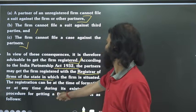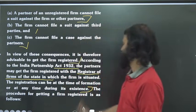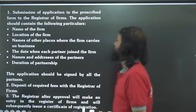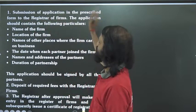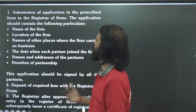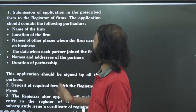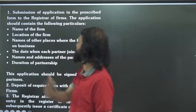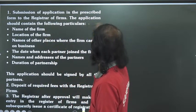The procedure for getting a firm registered is as follows. We can check what the procedures are to register a partnership business. The first one is submission of application in the prescribed form. A particular form is available with the registrar. From there we should collect the form and follow the procedure the proper way. Submission of application in the prescribed form to the registrar of firms. The application should contain the following particulars.